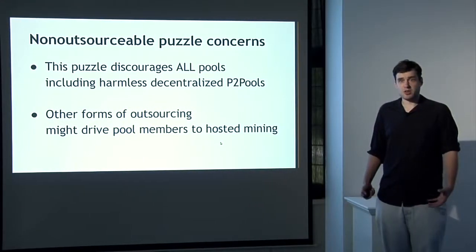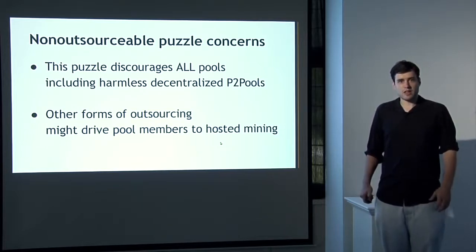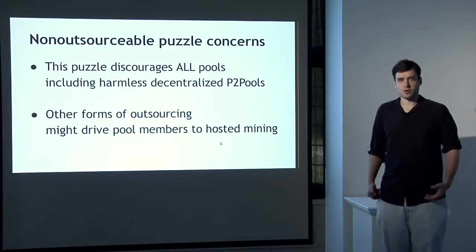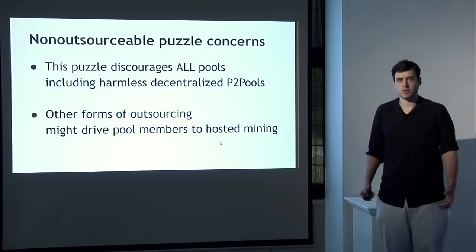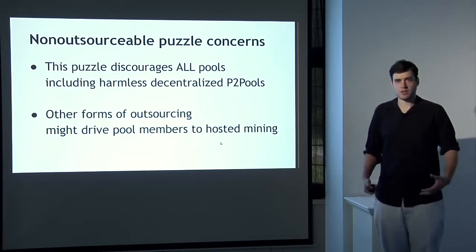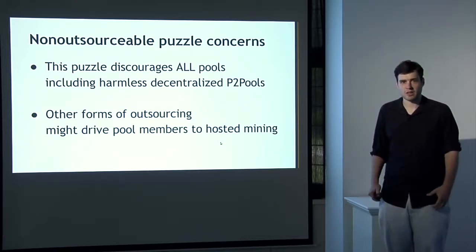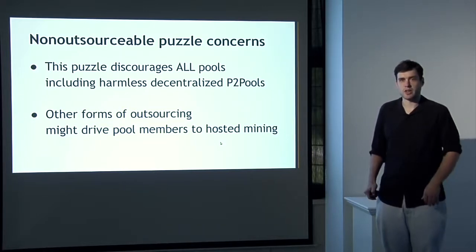Now, the effect of this could be that if miners are discouraged from participating in any mining pool, they might find themselves steered towards other forms of outsourcing which are even more harmful, such as hiring hosted mining services to do their mining for them. Hosted mining services are potentially an even larger threat to the decentralization of Bitcoin's mining power because the hosted mining administrator is actually in physical possession of all of the Bitcoin mining rigs. Now, there are potential approaches to addressing these concerns, but that's an ongoing research project, and I won't get into the details here.